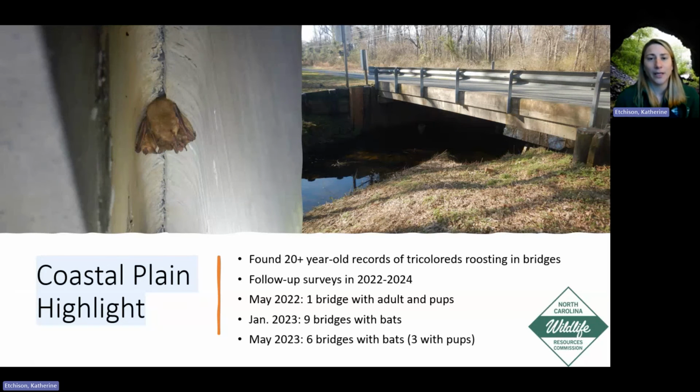And we're learning so much because the bridges that we're finding them in are not necessarily what I would peg them to be in. They're really short span bridges, like you see in this photo. A lot of times when we find bats in bridges, they're really big concrete bridges because they hold a lot of heat if they're really big and they're concrete. But these small ones, typically we'd write them off. We'd drive right over and not survey them. But that's what we're finding because of these great data sets.